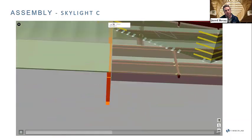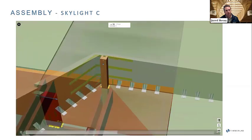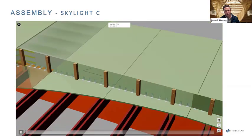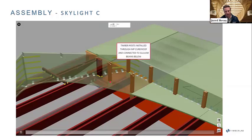These are the MPP curbs that went up around the skylight that just got put together with straps and just bolted or screwed right down to the roof. So a pretty simple assembly. These curbs went in a matter of days.